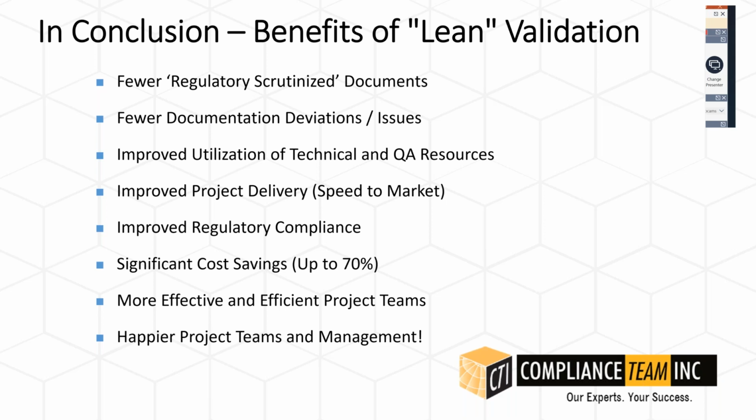So anyway, significant cost savings, up to 70% in certain cases, and more effective, efficient project teams, and therefore happier project teams. Everybody is a little bit happier when they're saving money in the company. Also, I think a lot of morale is improved when people feel like their jobs are more meaningful. I certainly feel this way, and I'm assuming most of the audience members do too: if you're doing things because you have to and they don't make sense to you, you're not as inspired to do your job. Like, I have to do this, but I don't understand why. Well, most rational people understand the concepts in this presentation make sense. They're risk-based and science-based, so you have justifications. And when you're doing things like that, you feel good because you're making smart decisions, not doing things just to do them.